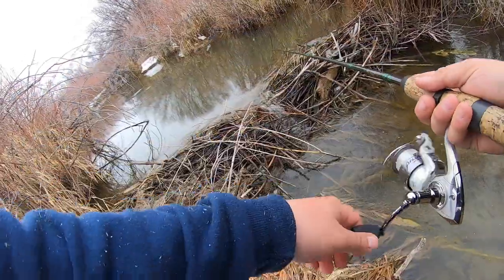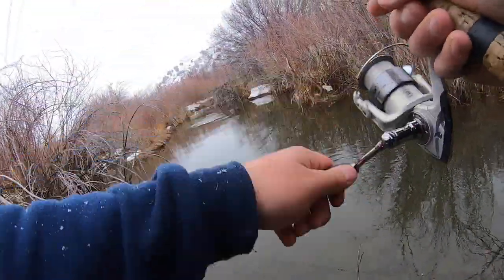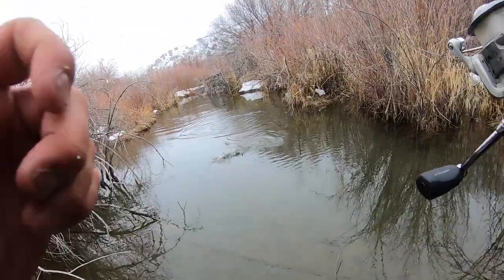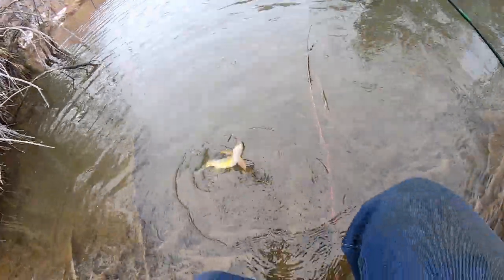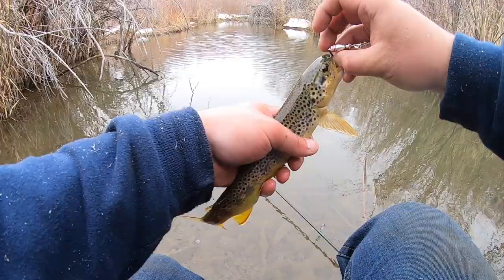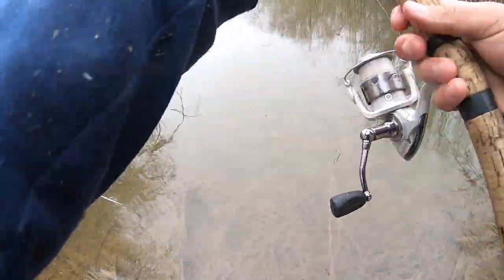There we go. Oh, missed him. Oh, there we go. That's a decent one. That's a pretty good fish. Finally, what we got here? About the same size as the one we kept, maybe a little smaller. Yeah, a little smaller. Cool. Oh, that's a pretty fish. Number three on the Savage Gear spinner. All right, see if we can get another one.